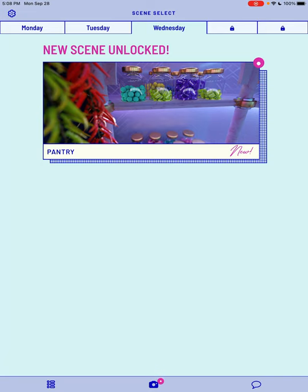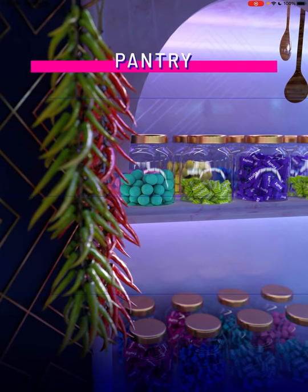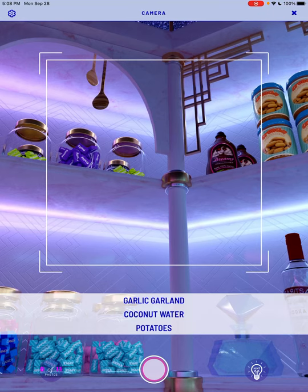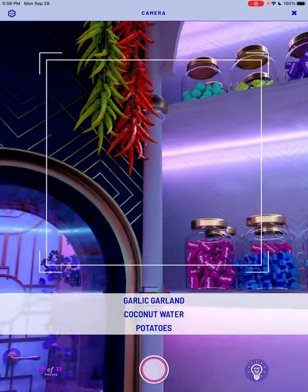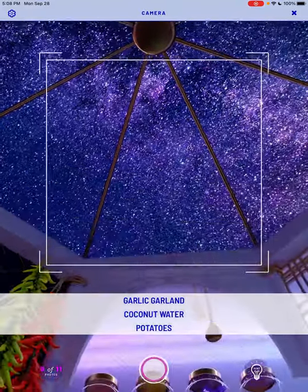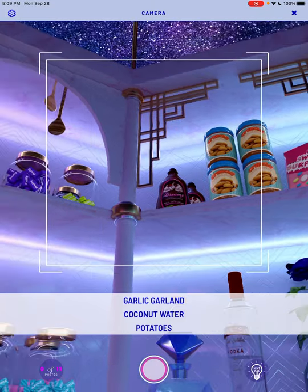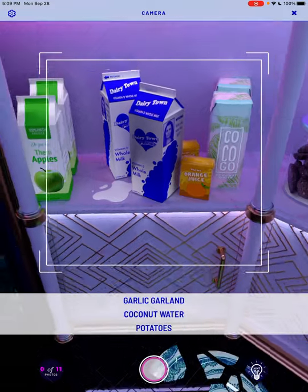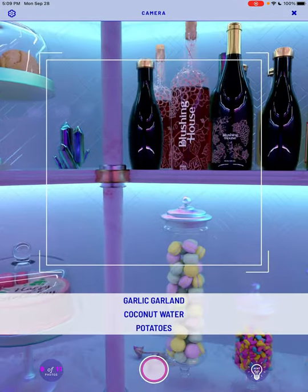Alright, let's check out the pantry. Garlic garland. This is a cool pantry. Look at this. This has a starry sky. Potatoes. And coconut water. I don't know why the music is so loud, even though I lowered it so much.